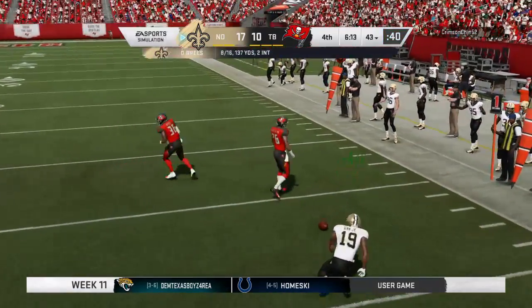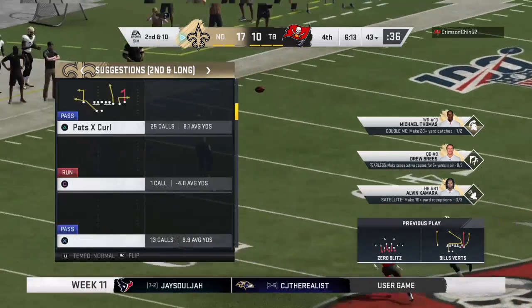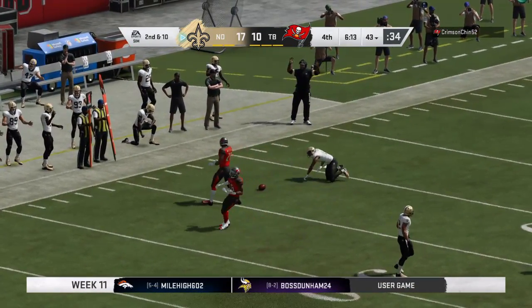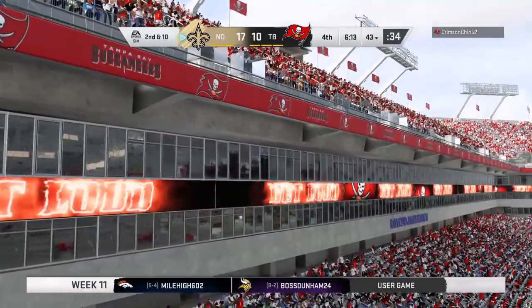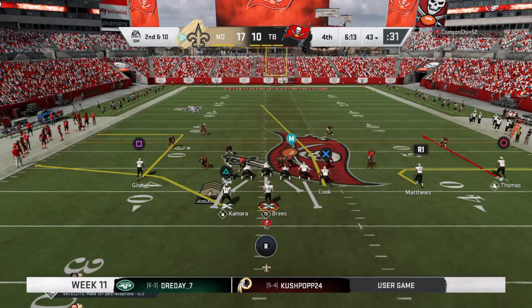On first and 10, here's Breeze. And that's going to be incomplete. Too tough to hold on to that one. It's second down. They went with a dime look on defense. 2 extra defensive backs on the field and covered up essentially every blade of grass. That allowed them to disrupt the play. So second down, still 10 yards to go.